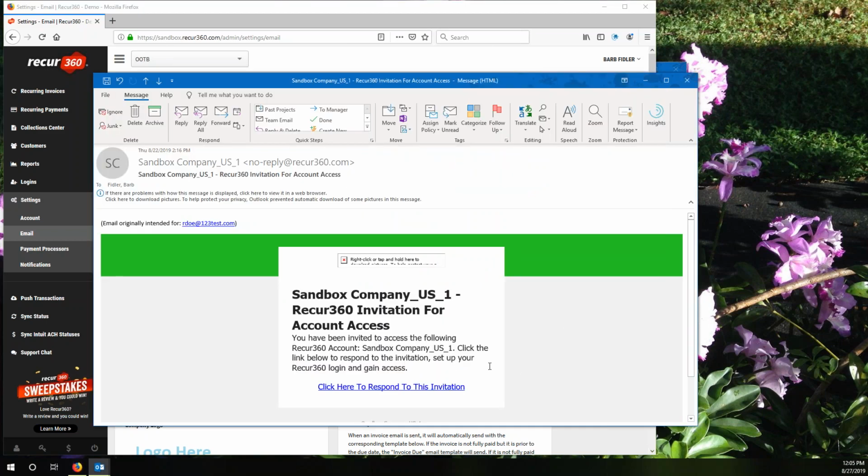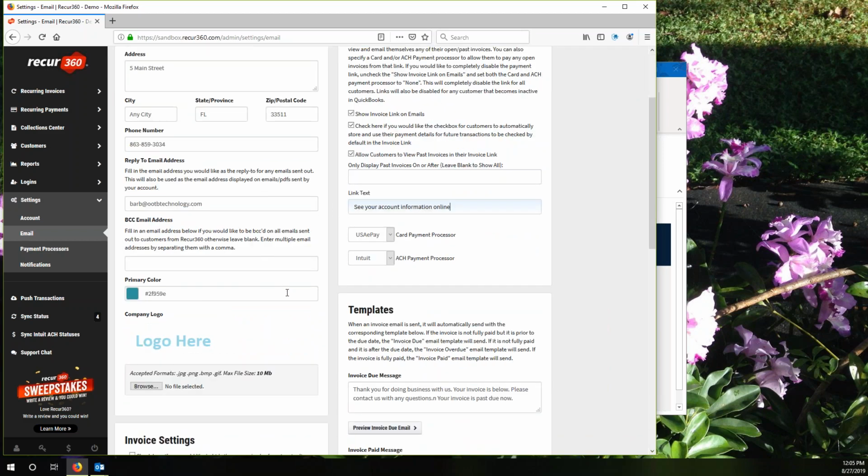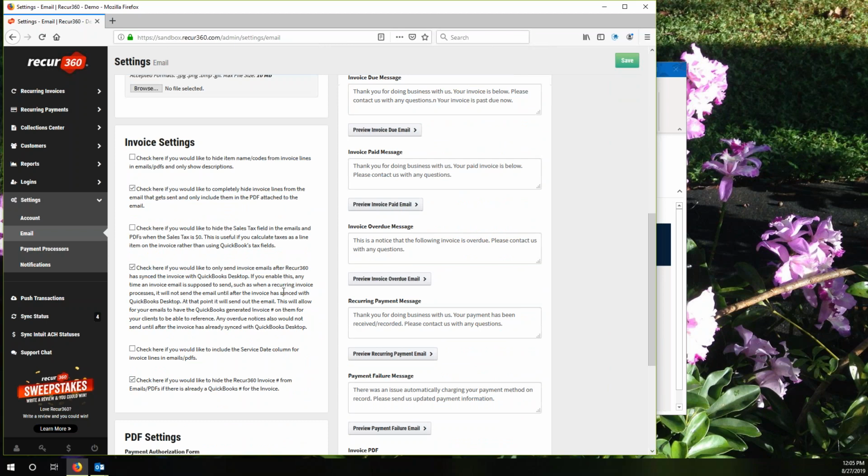So whenever you send an email to a client, and that's an invitation email, sorry, instead of it saying, click here to view and pay your invoices, you can make it say whatever you would like for it to say. You can also do some other options here in the email settings with regard to how those emails go out.